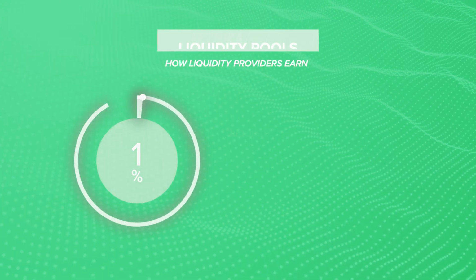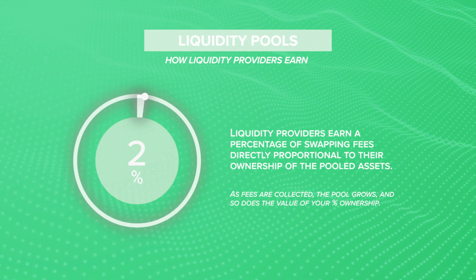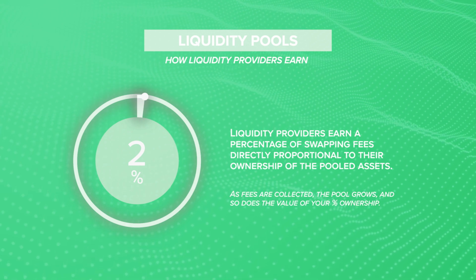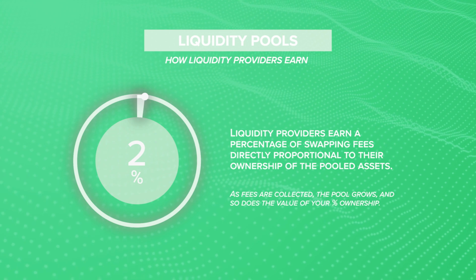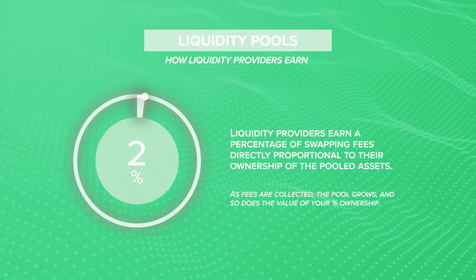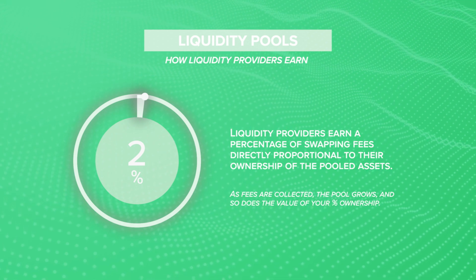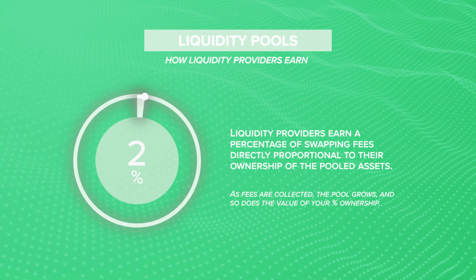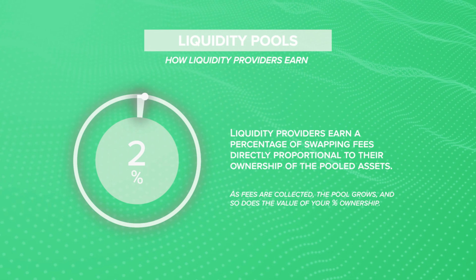The reason that people add liquidity to DeFi pools is because they'll earn transaction fees from users who swap using their liquidity. This is typically a fixed percentage of the volume swapped, which will then get paid out to the pool. So if you provided 2% of the total liquidity in a pool, you would earn 2% of all the fees collected from users who are swapping their assets with that pool. The liquidity pool will grow as fees are added to it, and with your percent ownership of the pool remaining constant, you'll actually gain ownership of more assets over time.